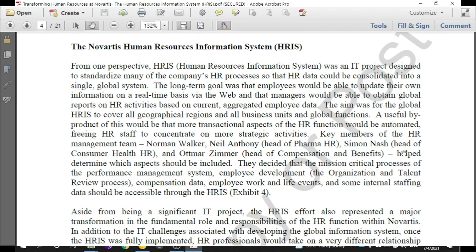Now let's look at the Novartis HRIS itself. From one perspective, the HRIS was actually an IT project. It was designed to standardize the entire organization's HR processes, so that all the HR data could be brought together under a single umbrella, under a single database. At the same time, the long-term goal was to make sure that the employees would be able to update their own information on a regular basis through the web, and the managers would be able to get global reports about all of the HR activities throughout the organization in an aggregated format without having to deal with it separately.